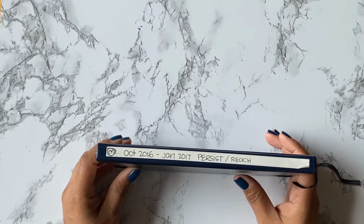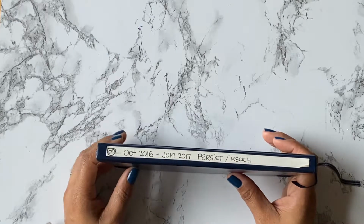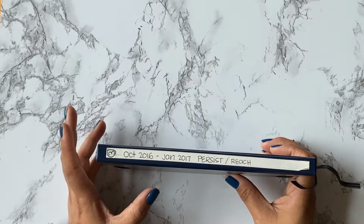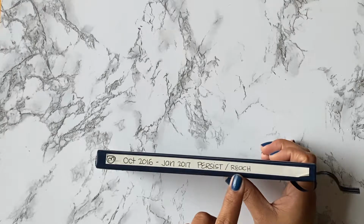All right, so as I said, this is journal number 3, and it looks like I started in October 2016, which is still within the first year of me learning about the bullet journal system and adopting it, and it goes into January 2017, and that's why we have 2 focus words of the year.